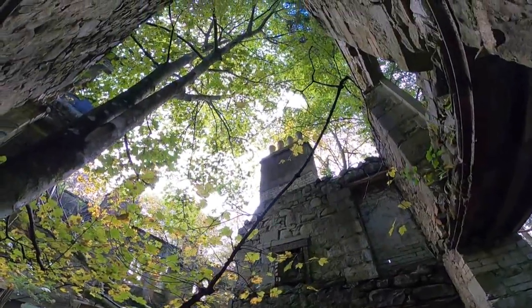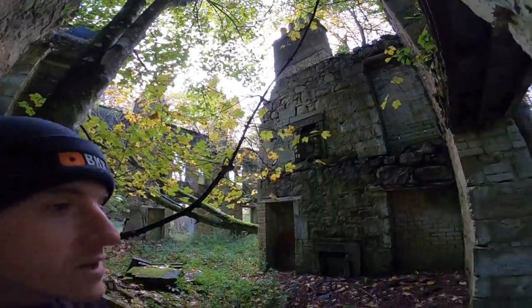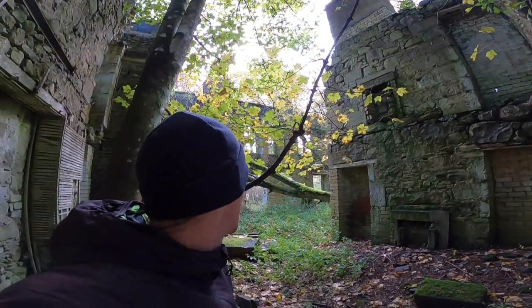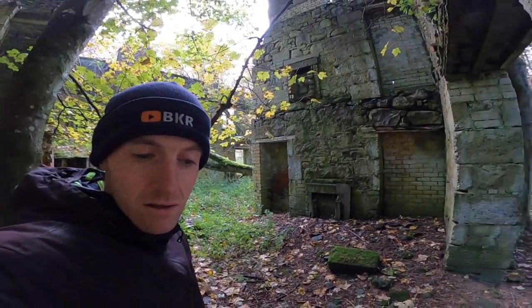Listen to that buzzard. It's the real sounds of the Glen, folks. The sounds of wild Scotland out here. And we're right in the middle of it once again.